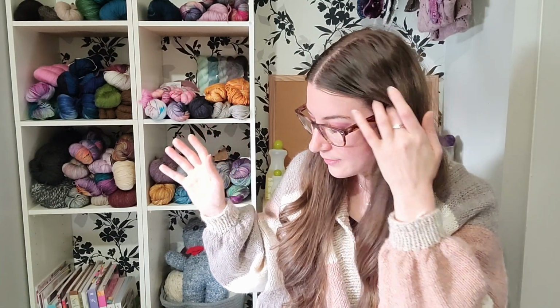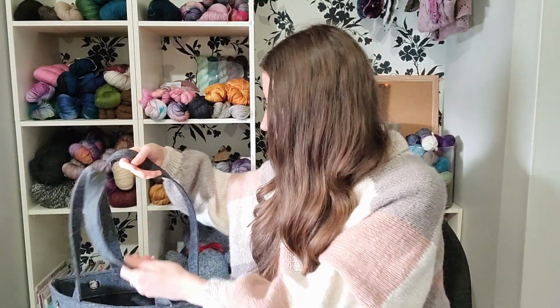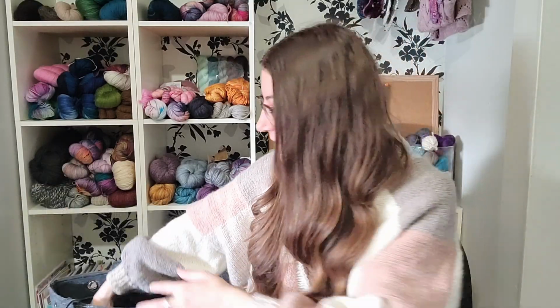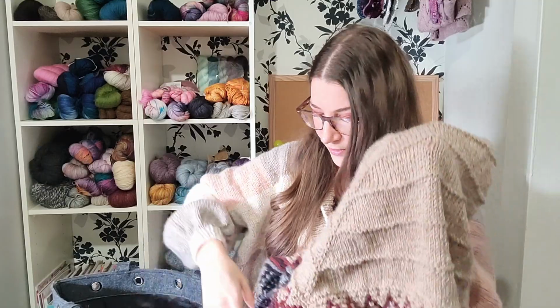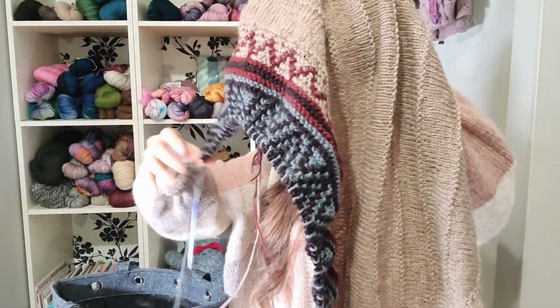Anyways, so the next work in progress is a shawl, and this is the boho style mosaic shawl, and this one is by Irene Lin as well. So I'm kind of on an Irene Lin kick. So this is what I've got so far. Oh, let's see, where am I? Okay. All right.